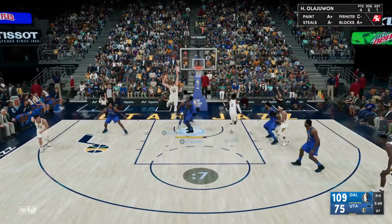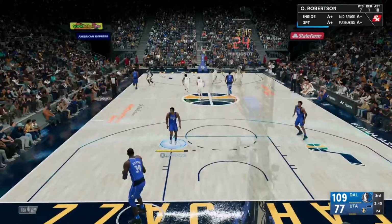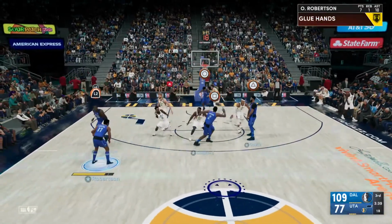Wall passes to Sabonis, and good, coming off the assist by Wall. Wall's got assist number 5 here tonight. Excellent job by Sabonis after setting the screen. Very mobile in these pick and rolls.